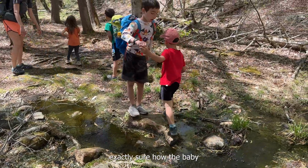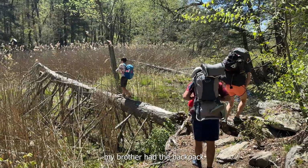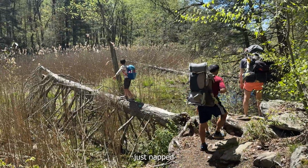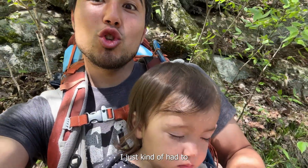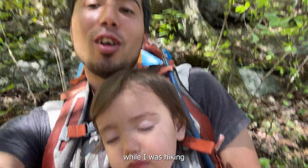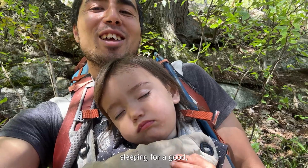We weren't exactly sure how the baby was gonna nap on the trail, but my brother had the backpack carrier, and the baby just napped. And my baby just fell asleep on me on my chest. I just kind of had to hold her head a little bit while I was hiking to let her sleep. She ended up sleeping for a good solid hour.